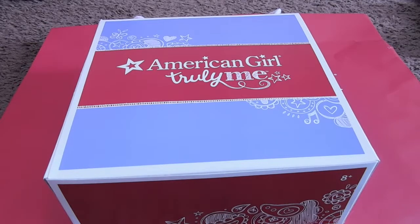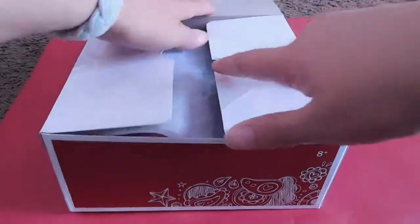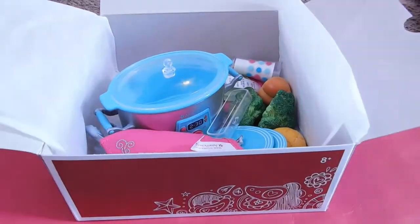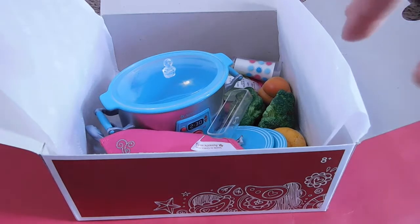The next thing I got was a slow cooker dinner set. And this is a very heavy set. Just warning you. Since there are so many items inside, I already took them out of the bags, but I haven't really examined them yet, just because I didn't want to be opening 2,000 bags full of paper and items in the video, so I did this ahead of time.